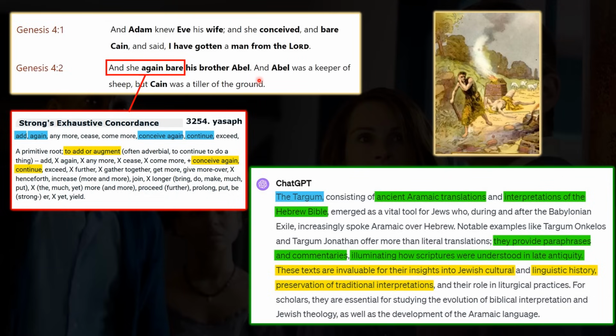This is the birth of Cain and Abel. And Abel was a keeper of the sheep, but Cain was a tiller of the ground. So in Strong's, in eSword, and she again bare is a reference to 3254, the original Hebrew, which means yasaf, which means to add again, to conceive again, to continue, to add or augment her pregnancy, right? To augment her pregnancy, to conceive again, to continue, right? So she continued giving birth because he's a twin.